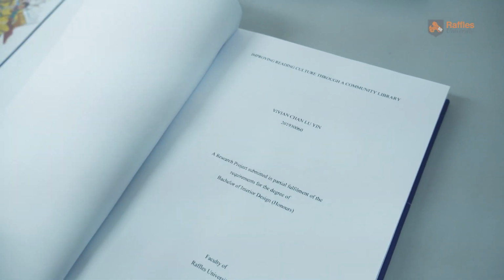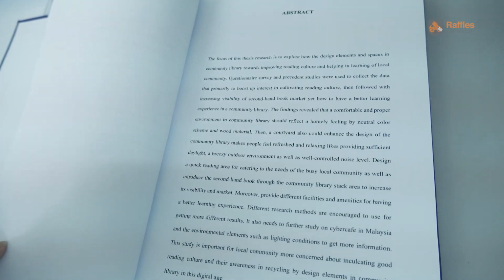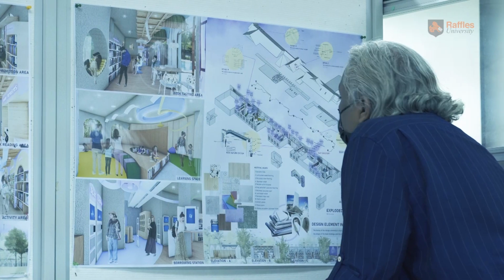Actually, there are 3 messages that I want to convey to the audience. The first is that I researched that Malaysians do not like to read books. They like to buy books but don't read them. The local community is busy and doesn't have enough time to read. So the first message is to cultivate a culture of reading habit through this community library.